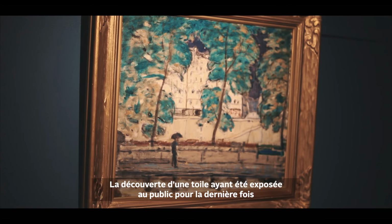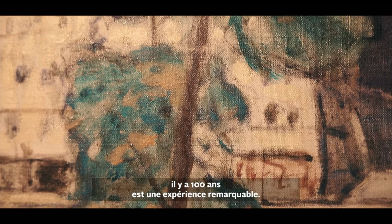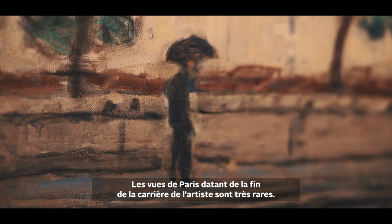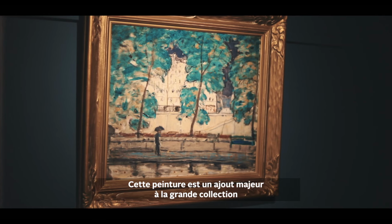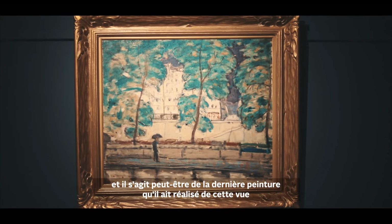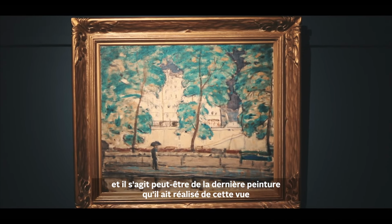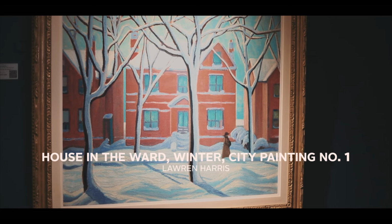To discover a canvas that was last exhibited in public just shy of 100 years ago is remarkable. Views of Paris from the latter part of the artist's career are extremely rare. This painting is a major addition to the important body of Maurice's paintings, and it may possibly be the final canvas he painted of this most beloved and cherished view.